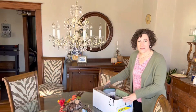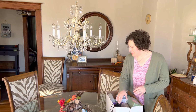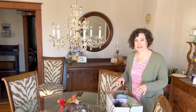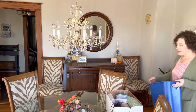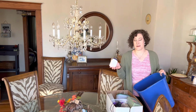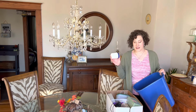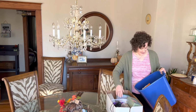All right, this is a box of things that were decisions I put off. So now it's time to decide. I can already see some things in here just need to be recycled. So I'm gonna grab my recycling bin. I have no idea why I keep things like this. I think when my daughter was much younger, we would make little games and toys out of that, but I no longer need it. Same with that.